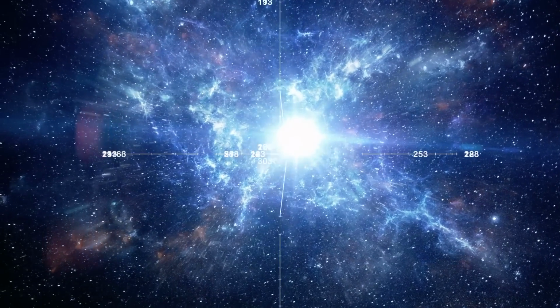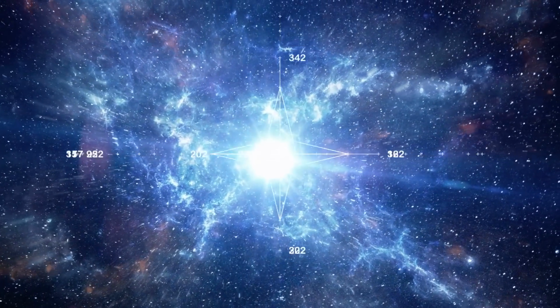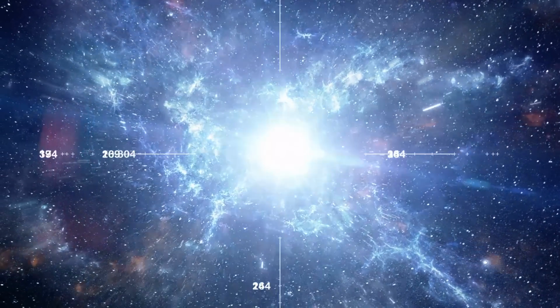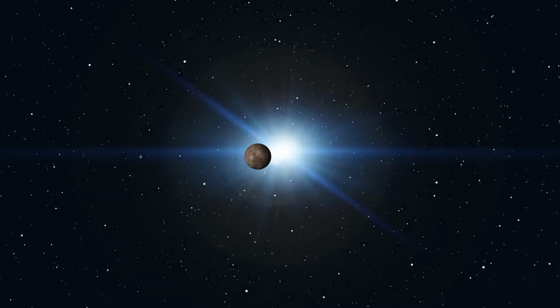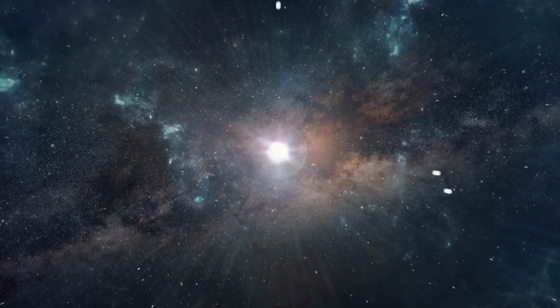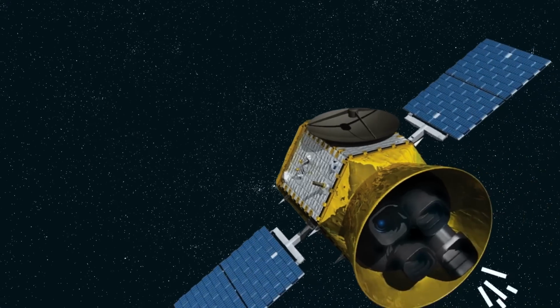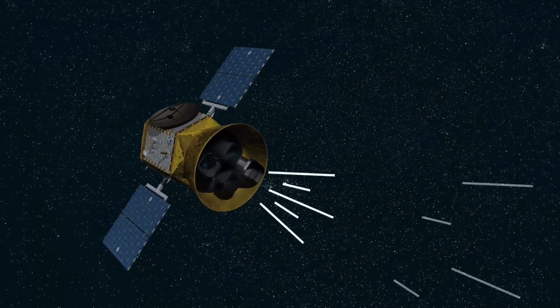Here's how it works. The camera observes stars and looks for changes in their brightness. If the brightness suddenly drops for a while and then gets back, it could mean there is a planet passing in front of it. But stars can dim for other reasons too, for example, flaring up or having dark spots on their surface, which is why we need to be careful with this data. TESS shows us the size and orbit of these planets.